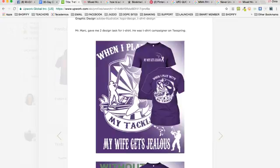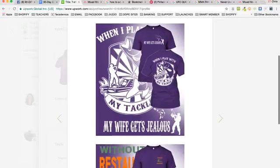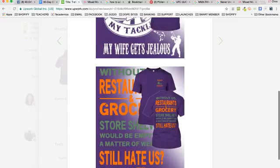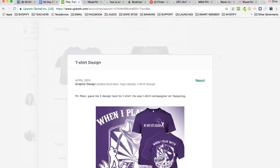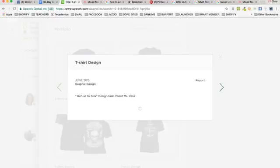Look at this. When I play with my tackle, my wife gets jealous. It's a funny husband and wife thing. Married men could wear this kind of shirt right here, and it's kind of like a joke. But look, they designed this. Now look at the elements here. It's text and elements. So this designer has the ability to do text and elements as well. And you also know they have the ability to do ads, because these are ads they're looking at.